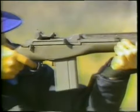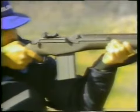The M14 was made in many configurations, which includes several with folding stocks and a sniper version with a scope, which was used for considerable combat duty in Vietnam due to its superior accuracy.